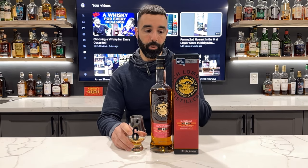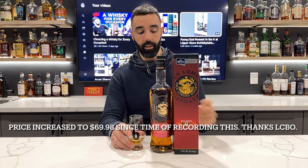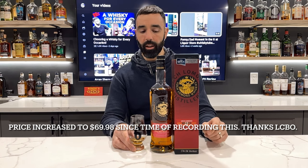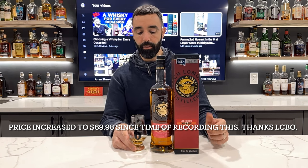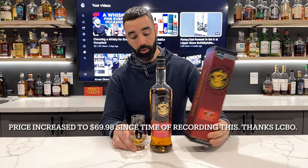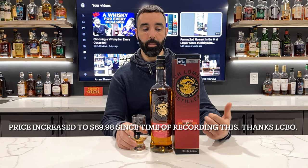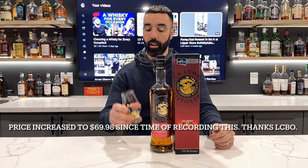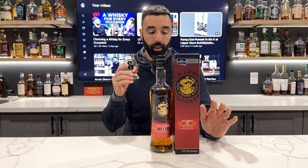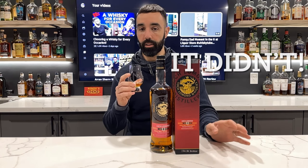$65 at the LCBO, so probably the best value whiskey you can buy at the LCBO right now. The only cheaper single malt scotch, I think, is the Deanston Virgin Oak. You're getting an age statement on this one, 12 years old. You're not getting that on the Deanston. So definitely has to be, in my opinion, the best value buy at $65. And I don't know if it's gonna last for long at that price, but I do know that that's by far the best priced 12-year-old at the LCBO in Ontario.